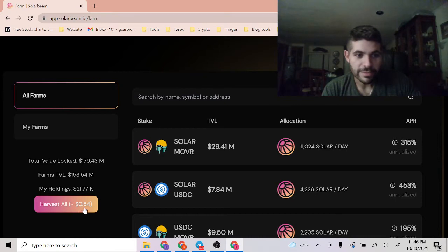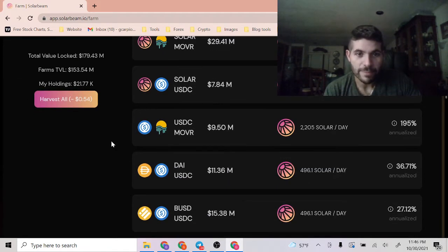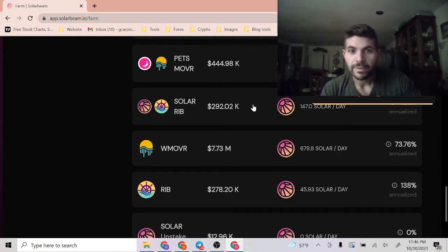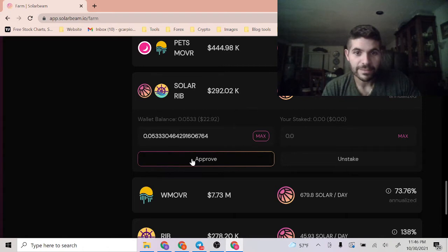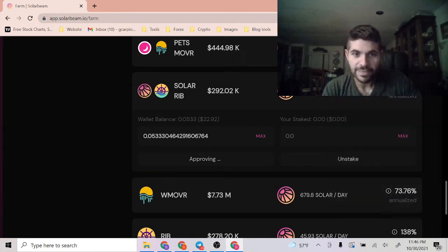So right now, the way Solarbeam and Moonriver and everything is set up, you make more money than you can actually possibly spend in gas fees, which is cool. All right, cool. So now I got the 1 LP token, which represents these 2 tokens, and you'll see now I have a balance there. I can deposit that token. Once again, I have to approve this transaction. It's not a transaction I've ever done before. So it's going through the blockchain, it's going to approve it, and then I'm going to be able to stake it.